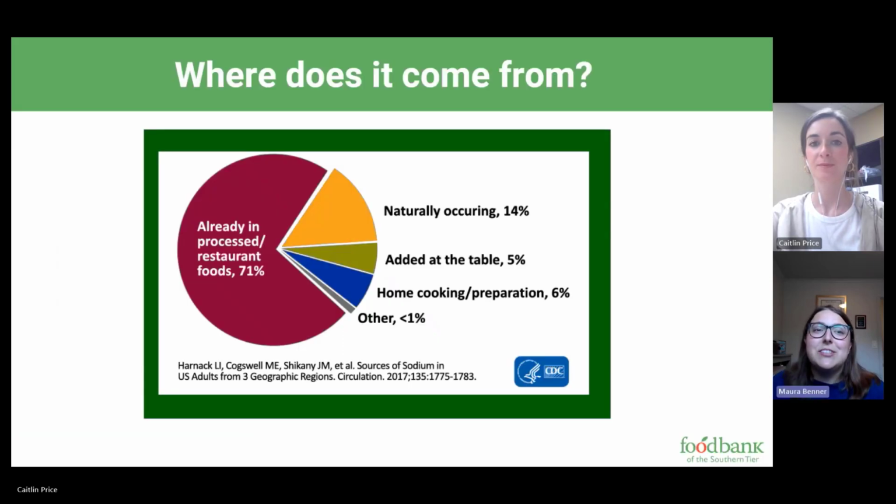So where is all of this sodium coming from? As you can see from this chart from the CDC, it indicates that the majority of sodium in the American diet is coming from foods from a restaurant or that were made outside the home or from processed foods.